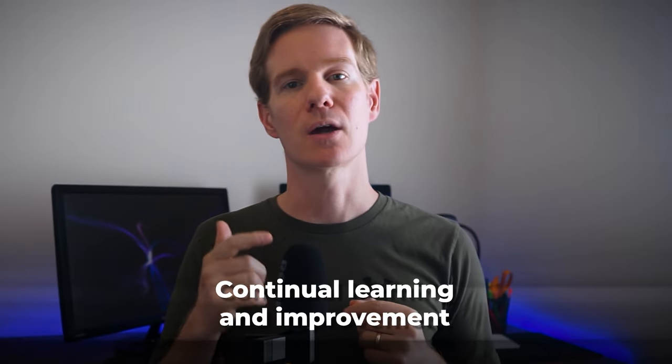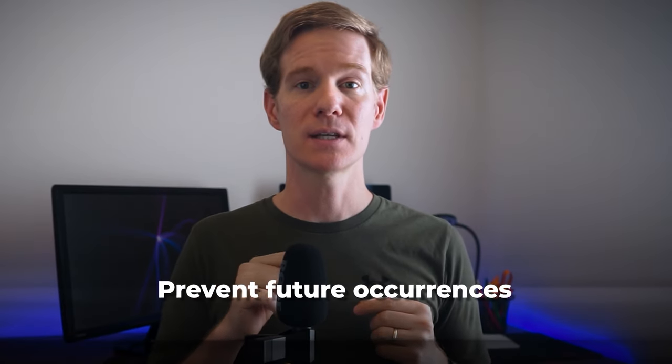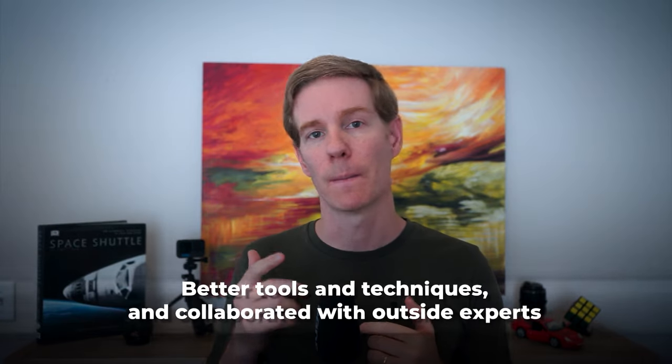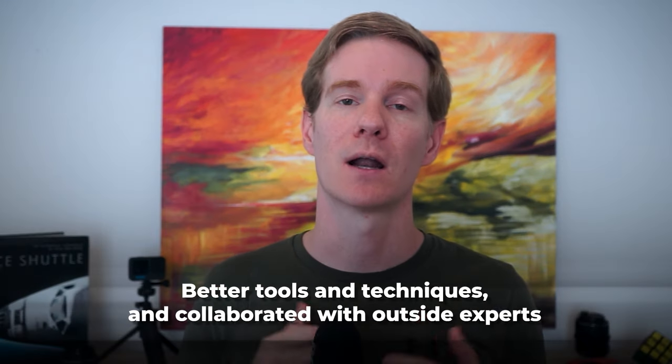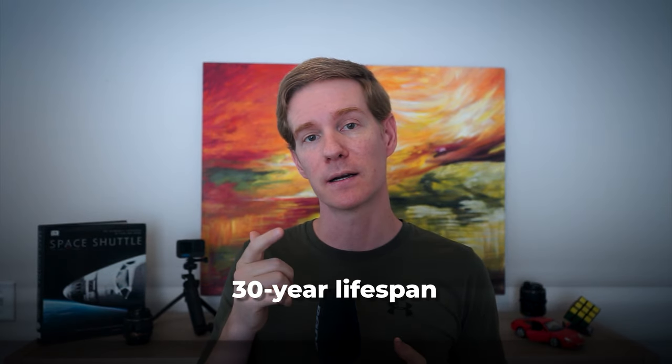They also had a culture of continual learning and improvement. They meticulously tracked and analyzed every defect, no matter how small, to identify root causes and prevent future occurrences. They proactively sought out better tools and techniques and collaborated with outside experts to stay current with industry best practices. This mindset of continual improvement enabled them to get better and better over the Shuttle's 30-year lifespan.